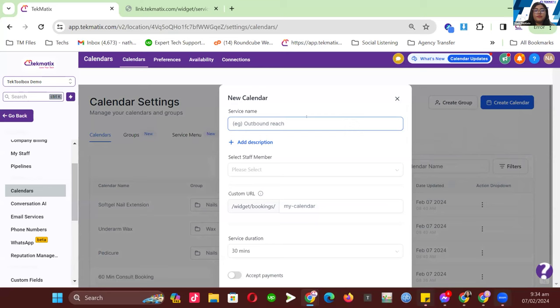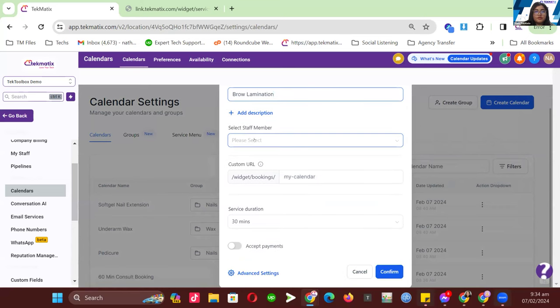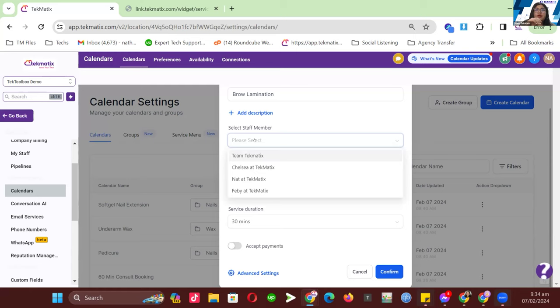So for example, for the brow group, I'll create a brow lamination type of service calendar. I'll just call it brow lamination. You can put in your description if you want, and then you can choose whatever staff members. If you're running a clinic and you have multiple staff members, you can also add them into your account, and choose them as a staff member. You can also set up their availability, so the calendar will match up their availability. I'll just choose myself, for example.